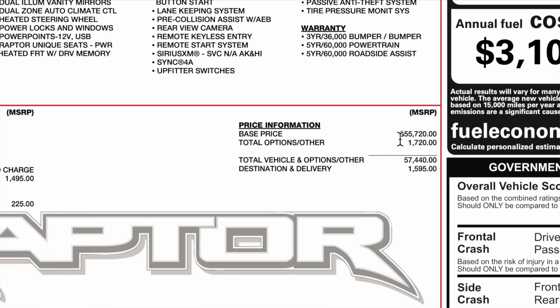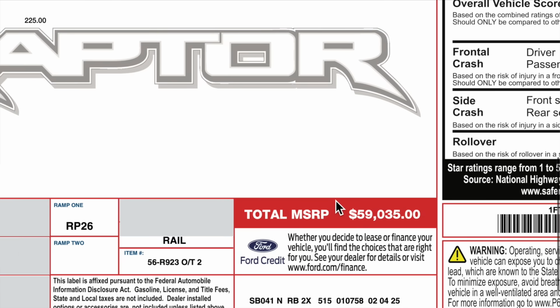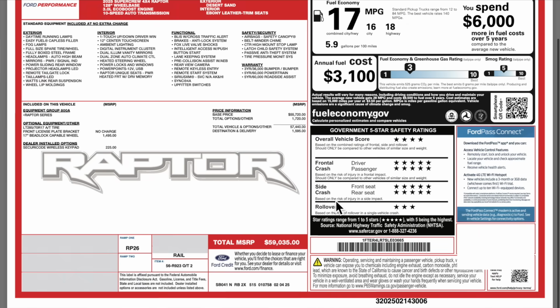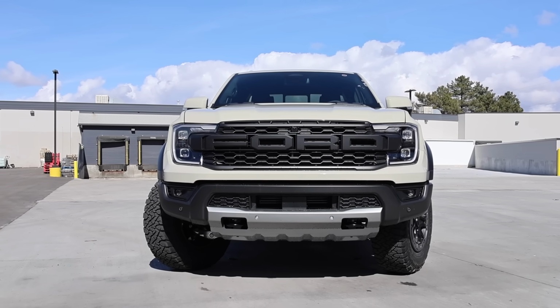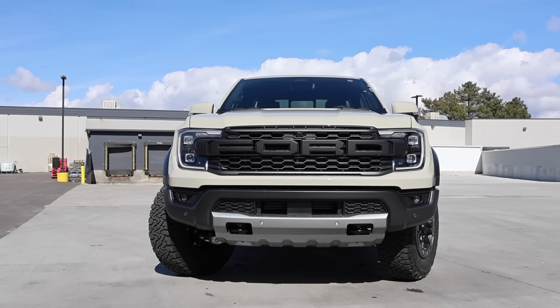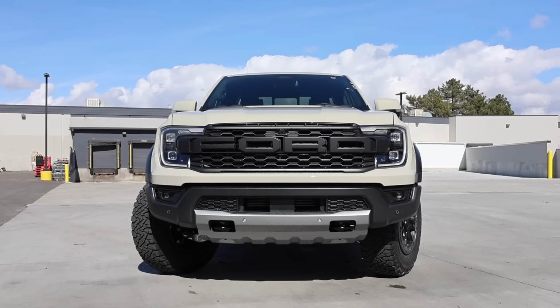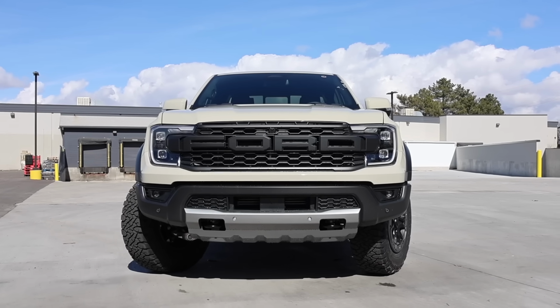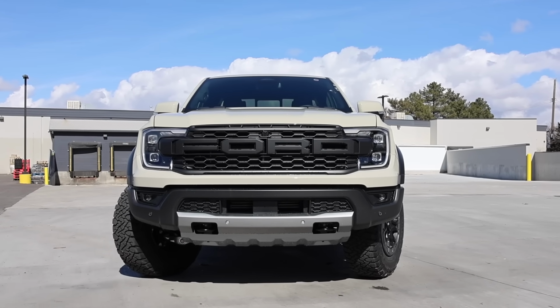Base price comes in at $55,720 with destination at $1,995, with a total price of $59,035. And then off to the side are the Ford Pass numbers. Apart from the two new colors, Marsh Gray and this Desert Sand, nothing really changes with this pickup. So when you get a Ranger Raptor, you're getting the most hardcore off-roader money can buy. This is basically a Baja truck, in other words.